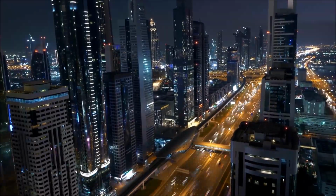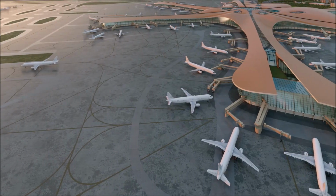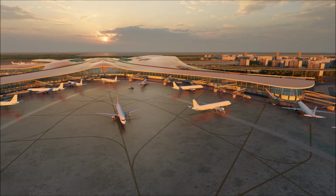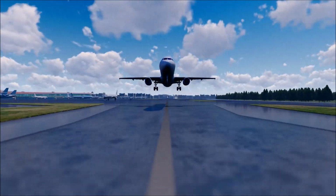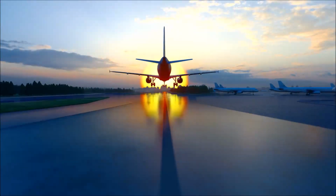Let's now explore the architectural marvel of Beijing's International Airport. With its grand design and state-of-the-art facilities, Beijing Airport is setting new standards for air travel. This airport is not just a gateway, it's a reflection of China's commitment to excellence. Join us as we take a closer look at the features that make Beijing Airport stand out.